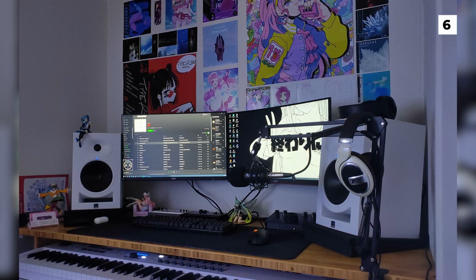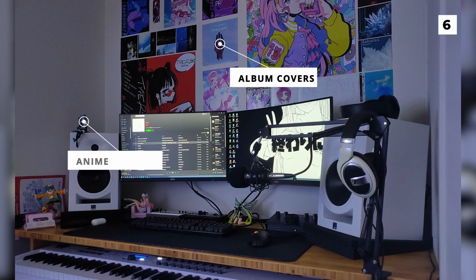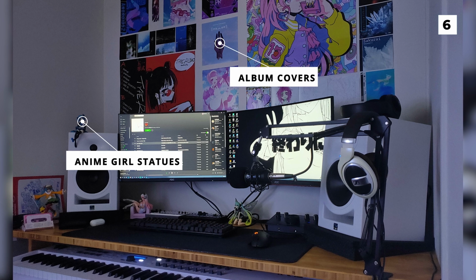Up on the walls, you can see a variety of album covers and art, which mesh well with the various anime girl statues around the desk, and it really makes the whole setup feel complete.